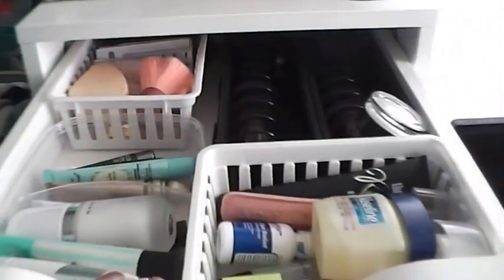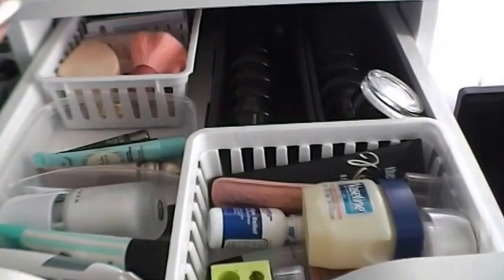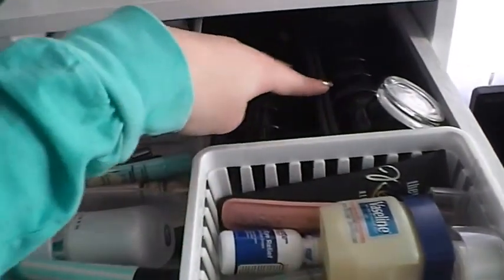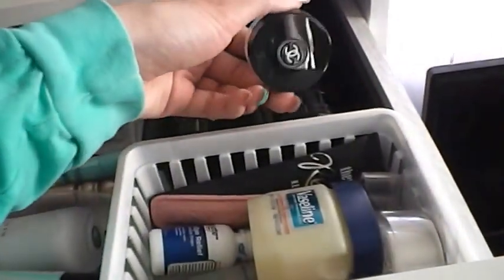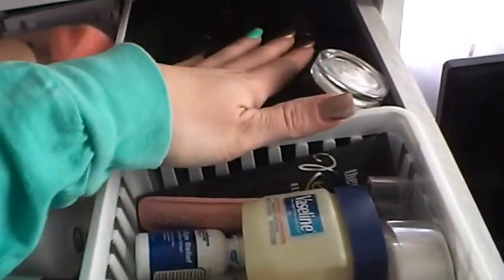Now onto the drawers. So I will start from the top because I do have this organized as to how I put the products on my face. So this top drawer here basically has all my eye cream bases. So I have a bunch of the Maybelline ones. I have some Chanel toppers in here. So that is what's in here.